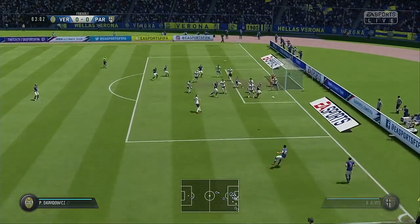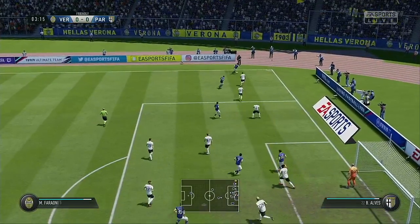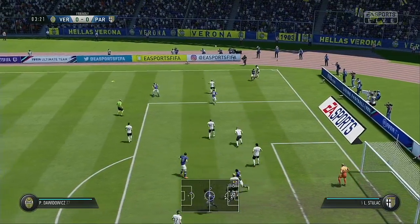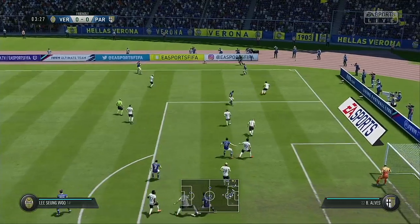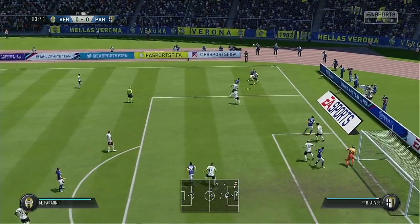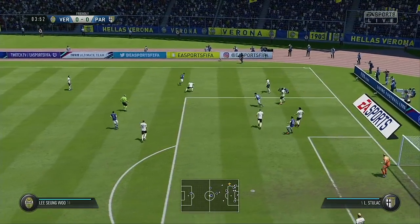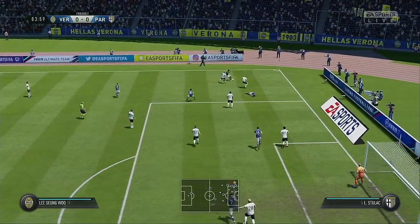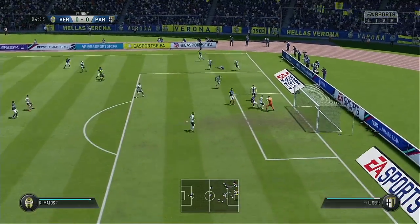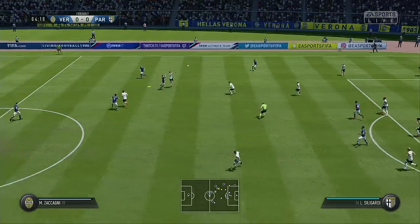A short corner. Poor cross, really. No chance for anyone in the centre to get there. And they've got a man out wide. Cross is blocked here. Excellent interception. Trying to pick out someone in the centre. Well, that's the keeper's ball from the moment the cross left his foot.